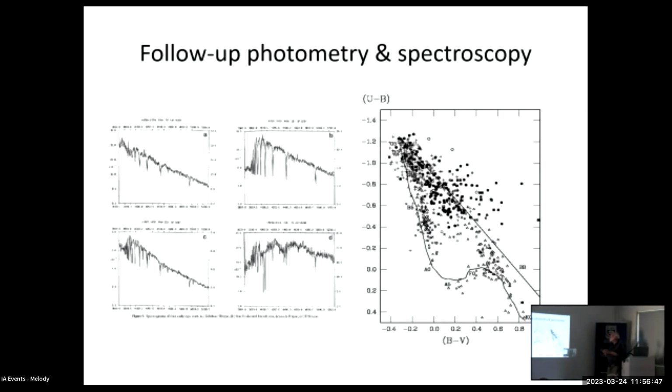Cataclysmic variables, which are white dwarfs in binary systems, and emission line galaxies. But we were typically interested in stars like these, the hot subdwarfs and the white dwarfs.